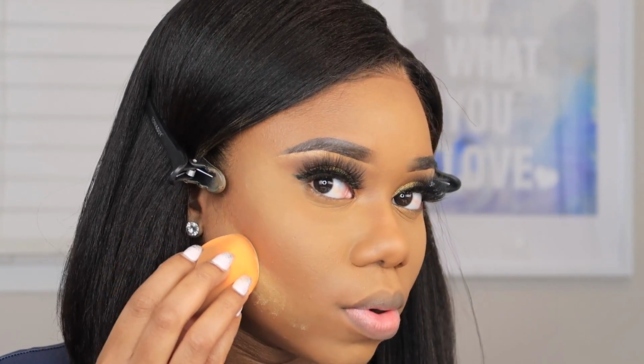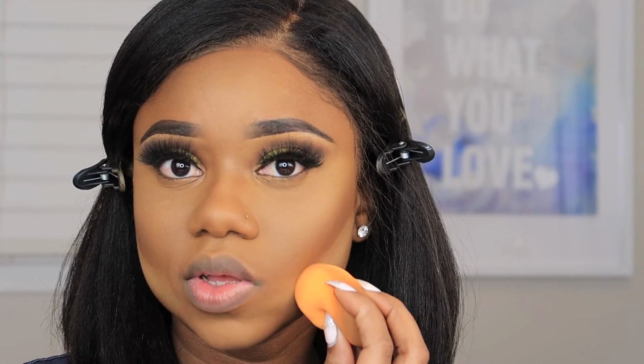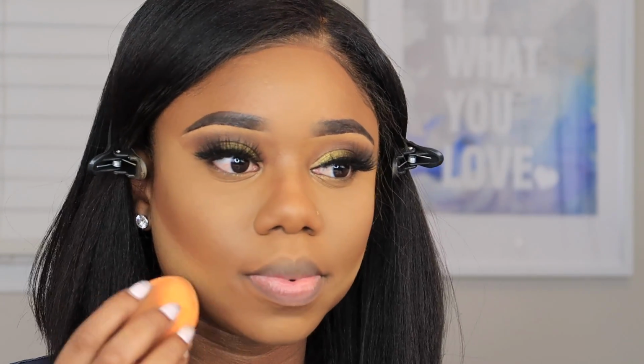Just to make my cheekbone look sharp. You understand? Not my cheekbone, what is its name? My jawbone look sharp, I say. I don't know what I say.